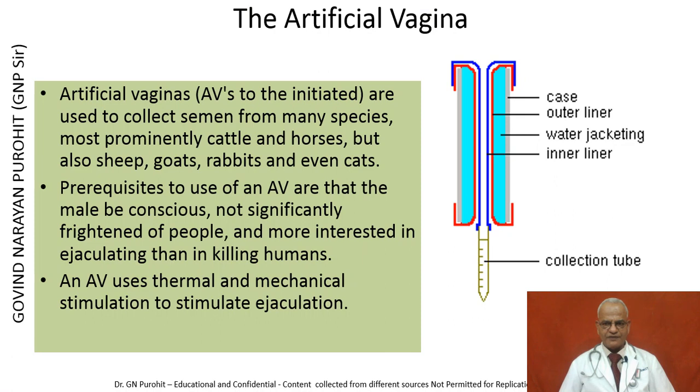Now, first we talk about the artificial vagina. Artificial vaginas are used to collect semen when the male is conscious, not significantly frightened of people, and more interested in ejaculating than in killing humans. And the AV uses thermal and mechanical stimulation to stimulate ejaculation. An AV is made of an outer case which is of a hard plastic. Then there is an inner liner, which is placed inside the AV and folded on both the sides. Then there is a water jacket through which the hot water is filled in the AV, which keeps the temperature of the AV warm.